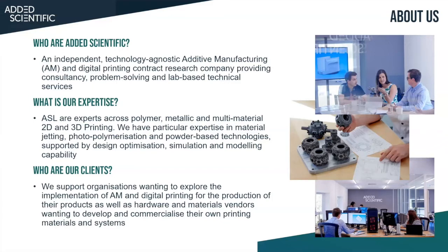What we do is support different research institutions and companies to commercialize their products if they want to explore further in the market. We also help those who have just stepped into the AM market to have a taste of AM applications, and we can help them further to establish roadmaps for developing 3D printing applications.